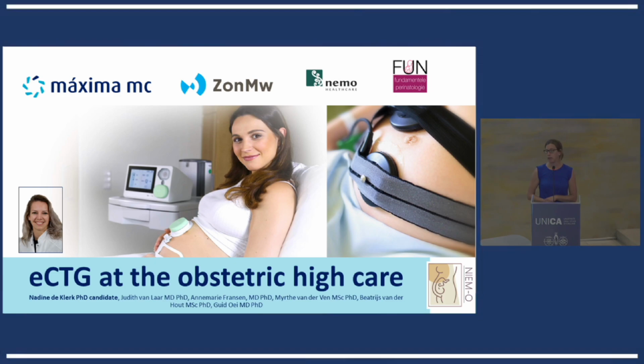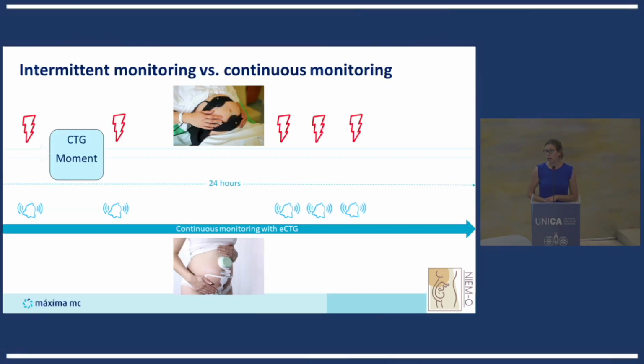The second study that we are conducting at this moment is obstetric high care. So this is an intrapartum setting. This is done by Nadine de Klerk, also a PhD candidate. And normally, you have, as a patient admitted to our obstetric high care, intermittent CTG monitoring, which means at least 1 time a day, up to 3 times a day of CTG.